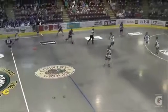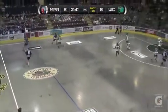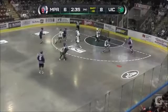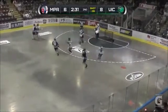Zach Porter's going to start with it. Finds Mallory far side. Miller picks up the only assist on Lowen's goal. Symes takes a shot. That's handled by Hagedorn.